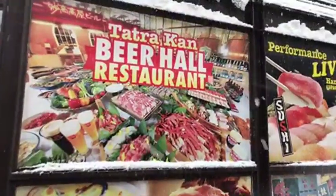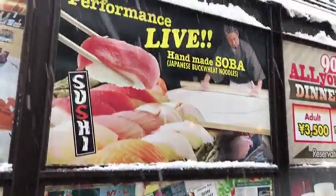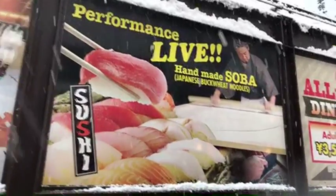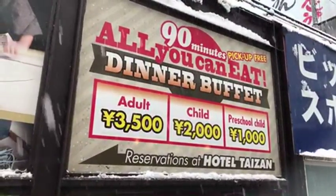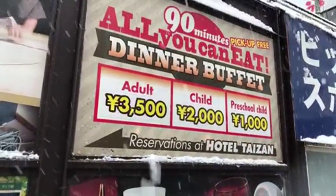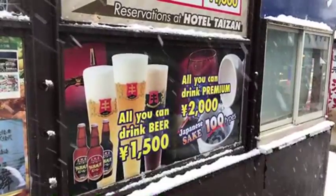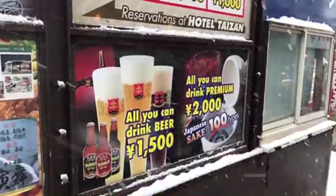It's in English. Look at this, Tatra Khan Beer Hall Restaurant. It's all you can eat. I didn't eat here. It has live soba making performances, which is pretty cool. I think that's a good idea. They have a 90-minute all-you-can-eat dinner buffet. It's about $30 for adults and $15 for kids. And all you can drink for 1,500 yen. I bet they get a lot of people just for that. And then premium drinks. I guess I would go with that because I'm a premium type of guy.